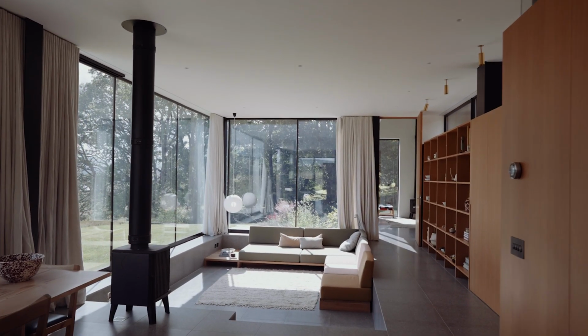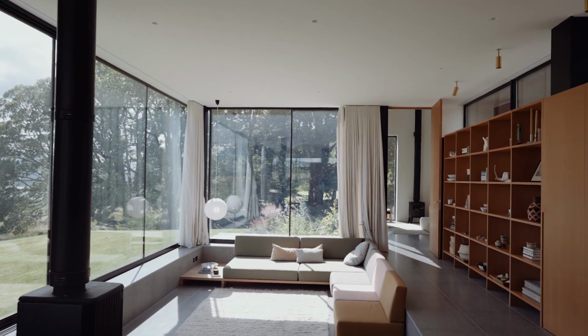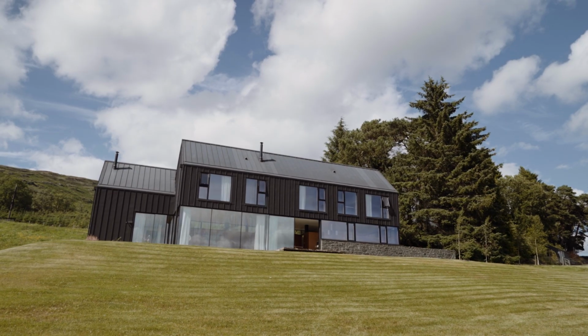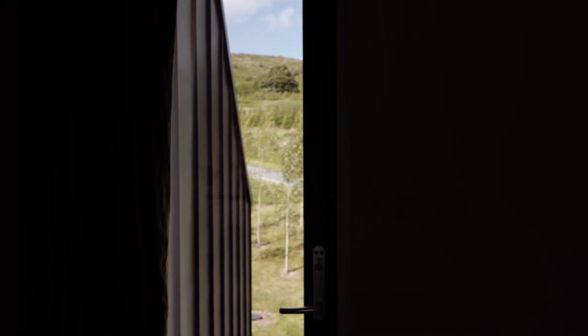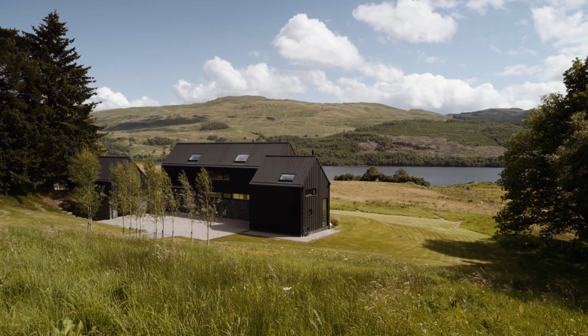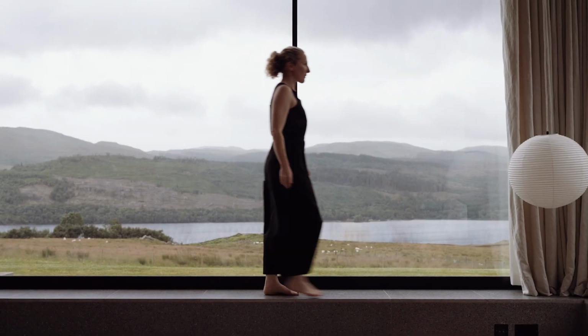We fairly quickly, I think, fixed upon this long, rural barn-ish shape, which draws on a historical landscape called the Longhouse, quite near here. One of the lovely things is when you first arrive, you come down that driveway and you can look all the way through the building and get a slice of the loch.